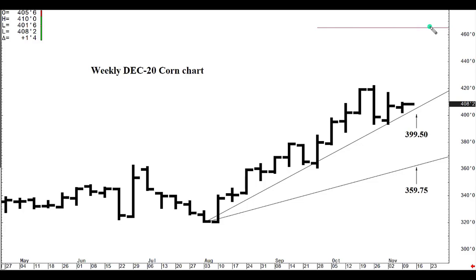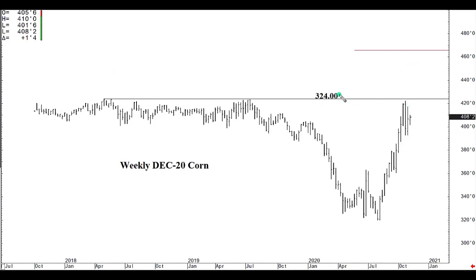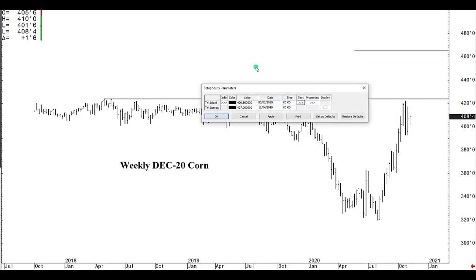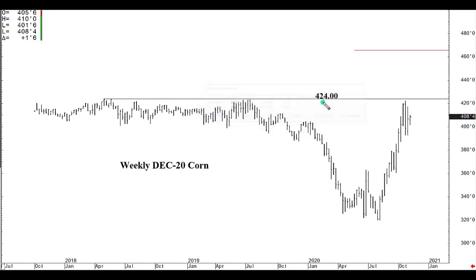This is our long-term resistance area, regardless of whether it's the December contract, the March contract, or the May contract of '21. And I'll get to that in a moment. As far as the December contract is concerned, it has its own resistance at 424 even. My apologies. At 424, even this high back in April of '18. We came close to it again July of '19, and also very close to it again just recently a few weeks ago. So getting up and over 424 even.